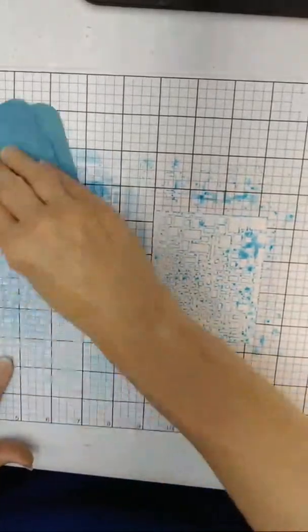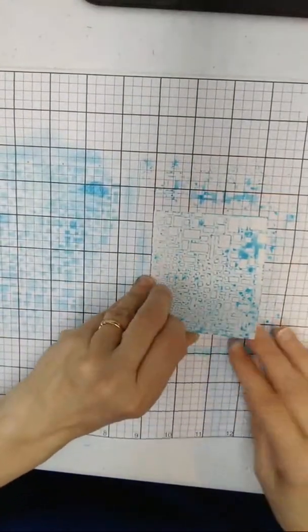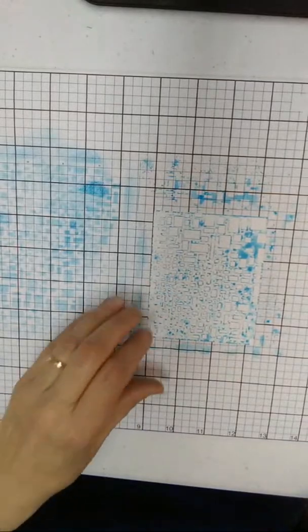But what I love is the way those little squares show up. So you can mess around with the templates or stencils that you own and see what kind of looks you can get out of them. I'm just going to let that dry a little bit, but you'll notice that every time you do it, you're going to get a different kind of look. Get our undo and lift that off.